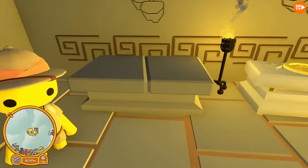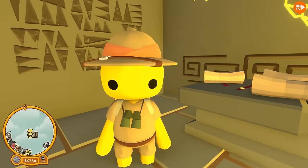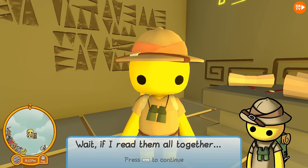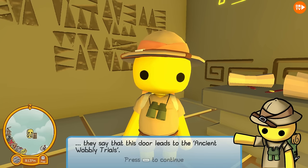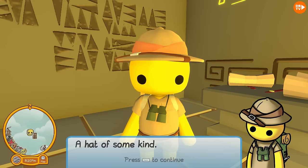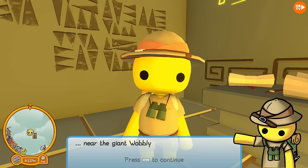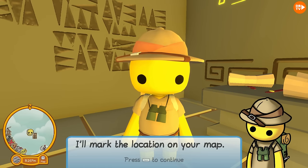And wait, more than one scroll. We'll have the door open in no time. Wait, that's all the scrolls. Yay! Wait, if I read them all together, they say that this door leads to the ancient Wobbly trials. What? But to enter the trials, we need one last item. A hat of some kind. According to this, it can be found in a secret cave near the giant Wobbly statue right here in the jungle. I'll mark the location on your map.